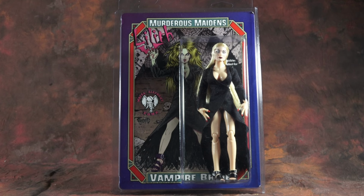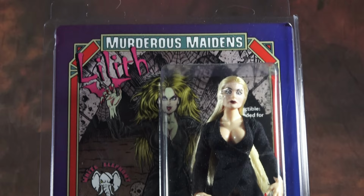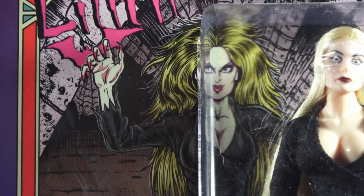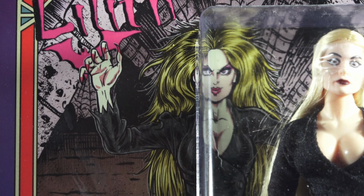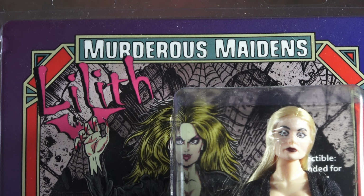with something this quality. So Jason has decided to spin off KC's Galloping Gals and do something that appeals more to guys like me, and this is his first in what I hope is a series. I believe it will be followed up by another character very soon, and this is called Murderous Maidens. And our first character in this series is Lilith, the Vampire Bride.